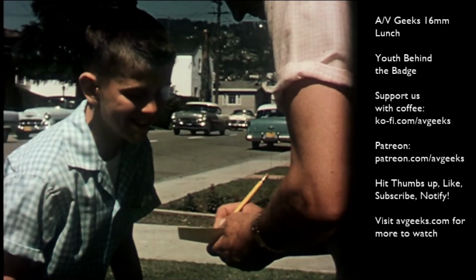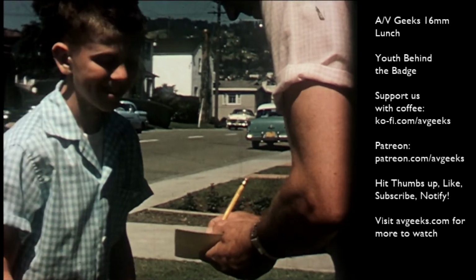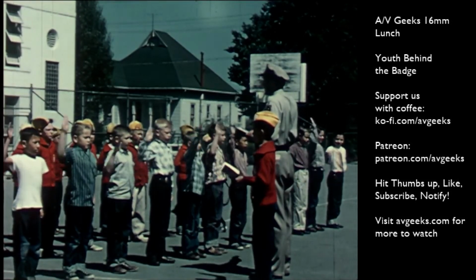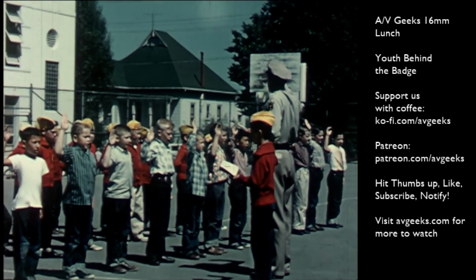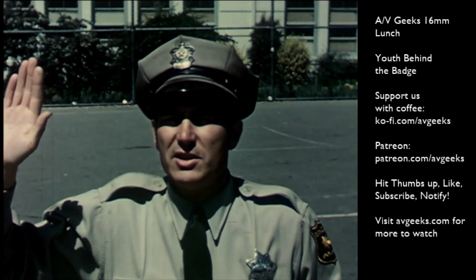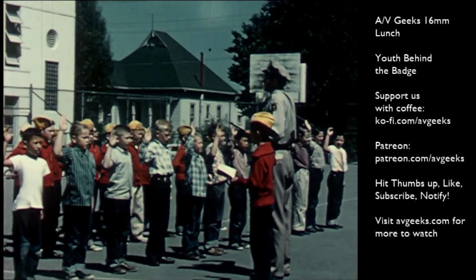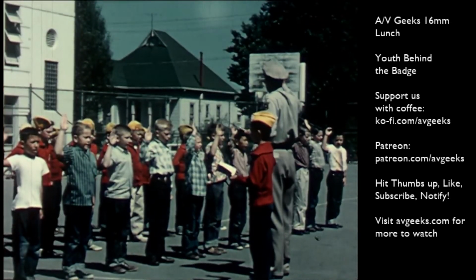In addition to the parent's signature on the permission card, the signature of the candidate indicates his willingness to do his best to fulfill the duties of a member of the Junior Traffic Police. The candidates are appointed by the Chief of Police after their applications have been approved by the school principal and the director of the Junior Traffic Police, who administers the oath of office. Each officer promises to faithfully perform the duties assigned to him, to obey the rules and regulations, to conduct himself in a gentlemanly manner, and to set a proper example for his fellow students.